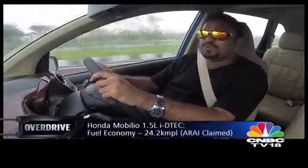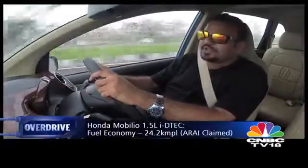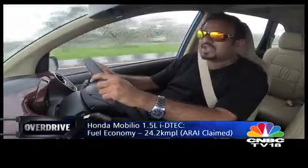Again, that said, the fuel economy for this vehicle, the claimed fuel economy, is 24.2 kilometers to a litre, which again is lesser than that of the Amaze and the Honda City. But then, of course, it is because of the extra weight that this vehicle carries thanks to its larger size.